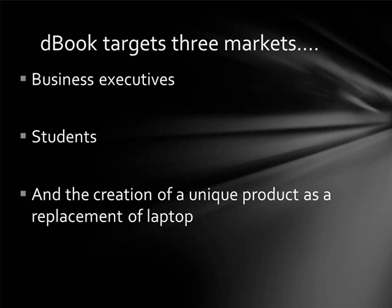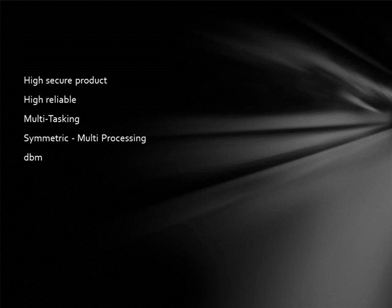The new dBook targets 3 segment markets: business executives, which will help all business managers and owners of companies to be well organized and save all of their projects and business secrets on this small amazing PDA. It targets also students, both college and university, and helps them to be up to date in order to be prepared in every tutorial. Nevertheless, the dBook, this unique product, will also be used as a replacement of laptops. The dBook is a highly secure and highly reliable product, with multitasking abilities and multi-processing.